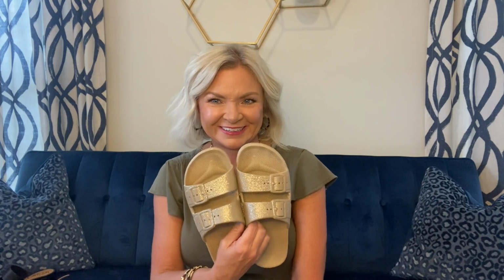Okay, my last three favorites are all shoes. And this should be no secret, you guys know, you're probably sick of seeing these shoes. These are the Freedom Moses 2-band slide that I got in my last Trend box. I don't know who else sells the Freedom Moses brand, but these are from Eve, and they're the gold, sparkly. They go with absolutely everything.